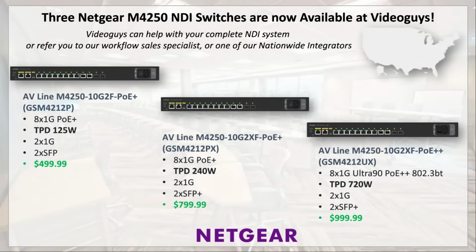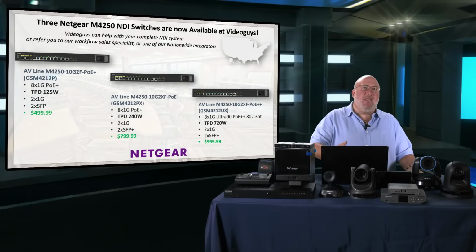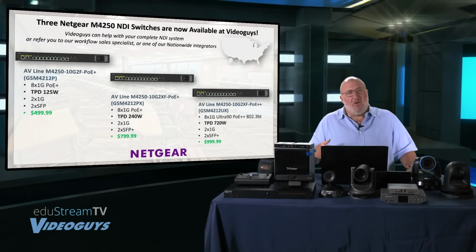They have enough wattage to run multiple cameras. You can get them with a 10 gig uplink through SFP+. Great network device, so easy to configure.